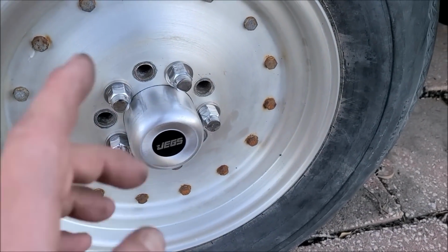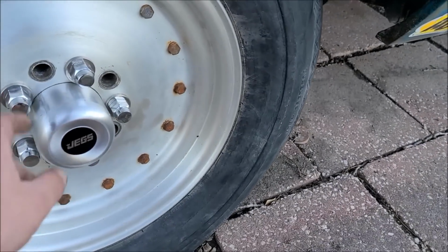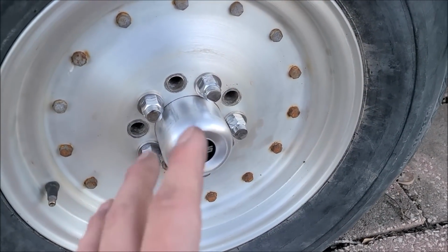So, yeah. Other than some spots where it's kind of thin, because these things aren't concentric and they're not super square.